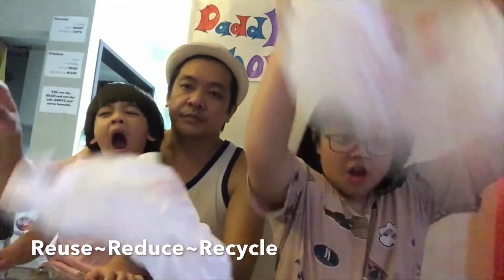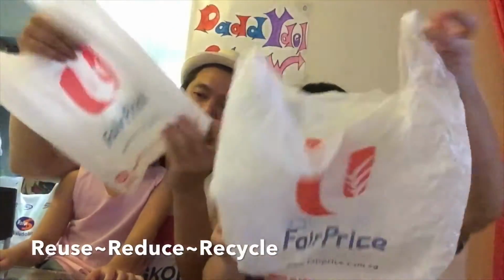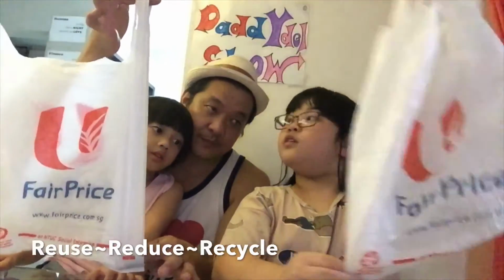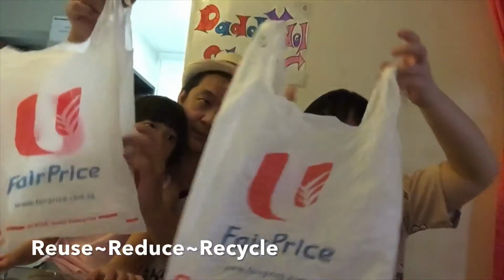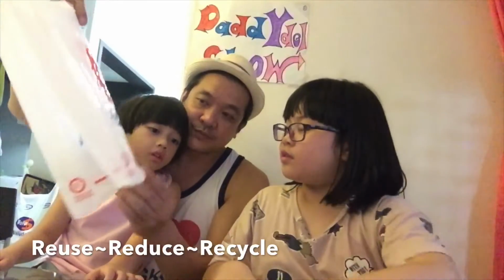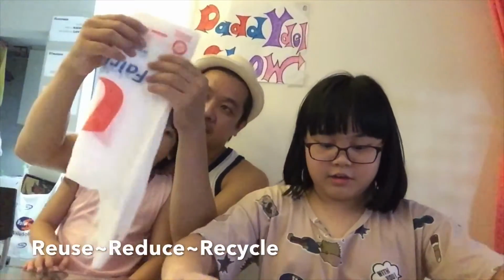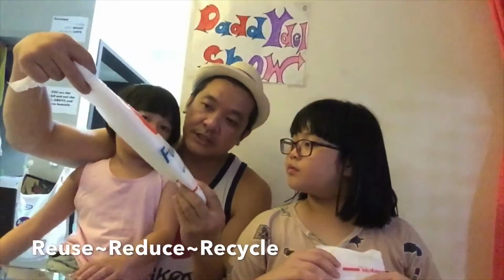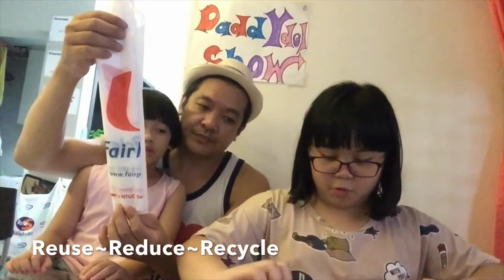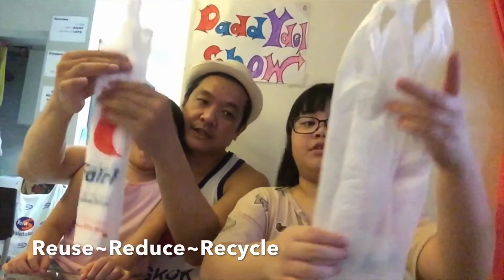So first, stretch it like this. Hold it at the end, then the other end. Then you pull it in the center. It's like folding clothes, guys. Pull it in the center and then pull again, like this. Fold it backwards, vertically, like that. Make sure it's tight, okay?